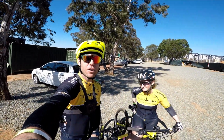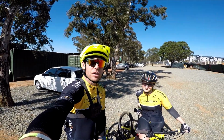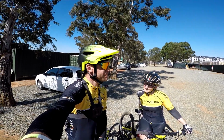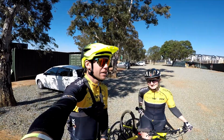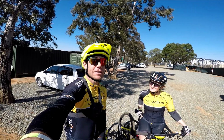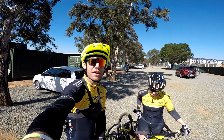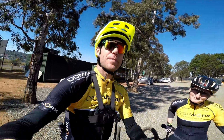Here at Thaba Trails to have a look at the 2022 XCO track that's going to be for the national, the SA Cup number 4. And it's quite a good track. It's not too technical, it's not too hilly like the normal Thaba trails, but still it's got enough technical sections for an XCO. Let's go!